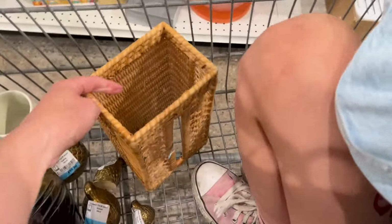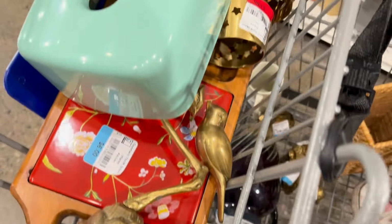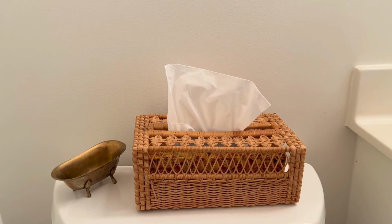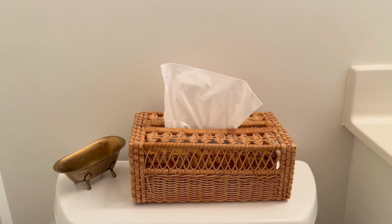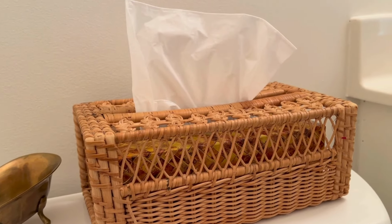As you can see, it was definitely a thrift for me. I was very excited to find that, and now it is in my bathroom on my main floor. I'm doing a little bit of a powder room renovation, and I think it suits the space really well. Hopefully I'll be able to show you guys in the coming weeks the end result for this bathroom renovation.